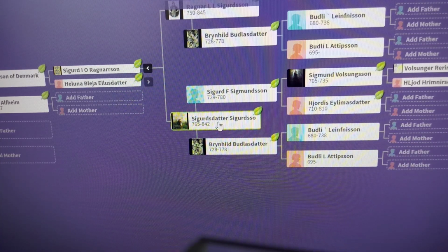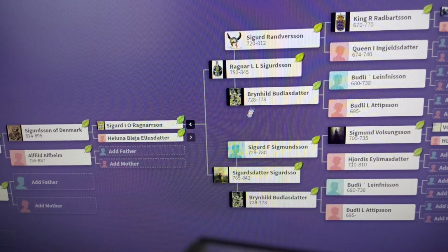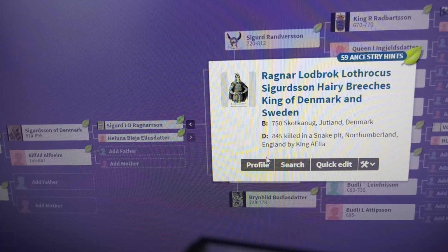Lodbrok, by the way, means hairy breeches or dirty breeches, which I think is hysterical. Anyway, his wife is over here. Let's just quickly click on him so you can see some interesting things. Ragnar, and this is his titles. I mean, he was really a vicious Viking king. But we'll look at his profile. He's got 59 ancestry hints, which I just haven't even had time enough to go through and look at. I mean, that's how much this information has been researched.